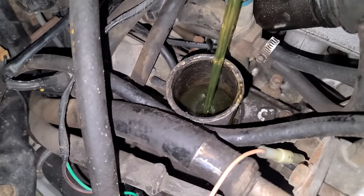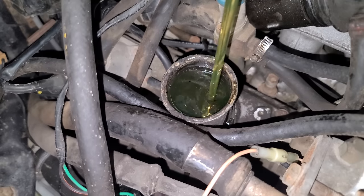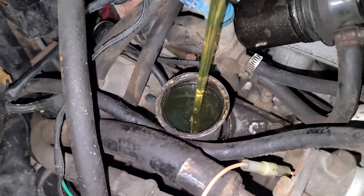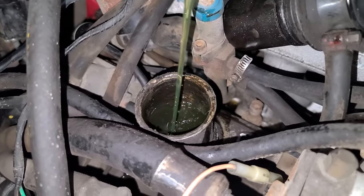Okay. Yeah, I spilled a little. Look at this goopy 20W-50. She's thick. Drink up, little buddy. Hopefully this isn't a waste of oil and this engine's totally trashed, but we gotta give it a chance. All right, new oil filter, new oil. We're ready to see if this thing turns.